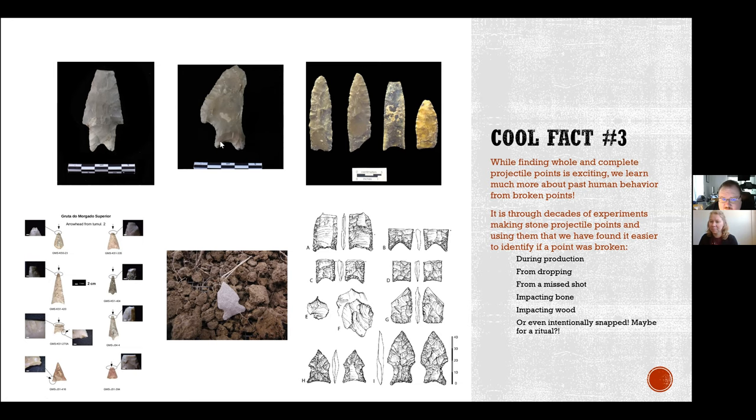A lot of times we find just small broken pieces. And what's fun to me about that is it's like a puzzle a lot of times. If you can find something like just the edge of this basally notched area of a Pertinalis point, you know right away, hey, that's a Pertinalis point. It feels really good when you become so familiar with these things that you can tell just from little bits and pieces what they are.